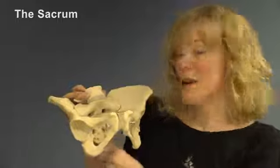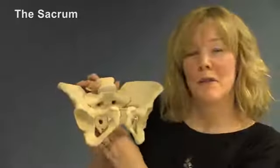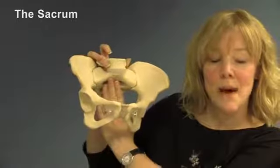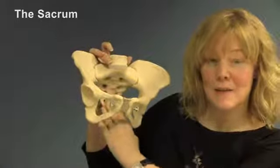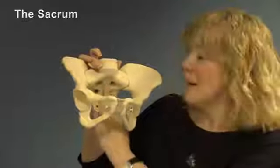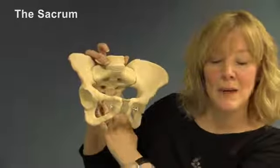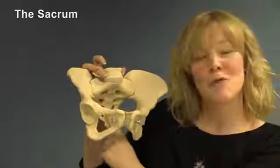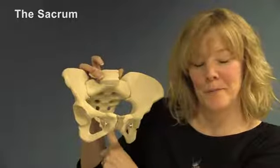Okay, so what we're going to do is go back to the concept of the pelvic girdle, and we're going to be talking about the four bones that make it up. The sacrum, as we can see, is the wedge-shaped bone that flares out towards the ala. We can also see that the anterior surface of the sacrum, which is the front surface, is concave. This concave part is also known as the hollow of the sacrum, and it's this part that's quite significant during childbirth.